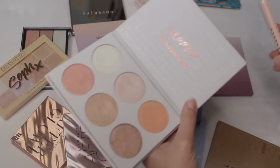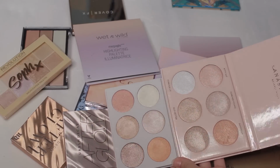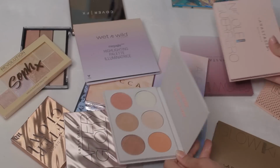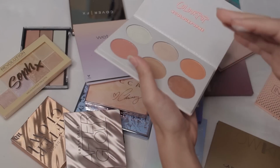I think it was at the time supposed to be, everyone said it was supposed to be a dupe for the Anastasia Nicole Guerrero. I guess you could see that. Oh, I do kind of see it now that I'm looking at it. Whatever, but they're pretty. They're not that different. This had a lot of promise. I don't think it's a bad palette.